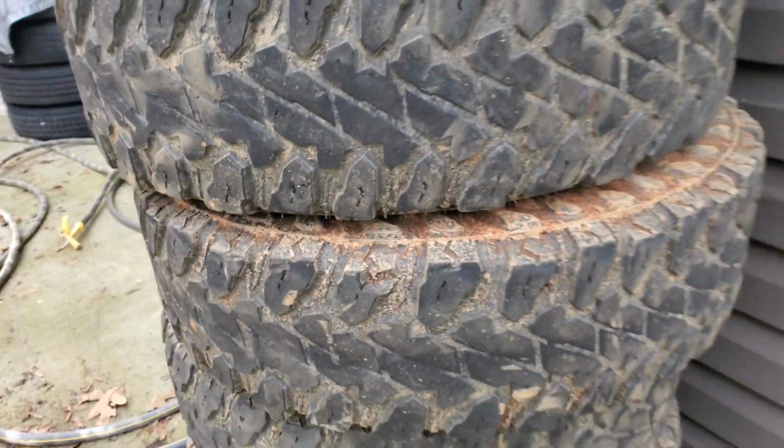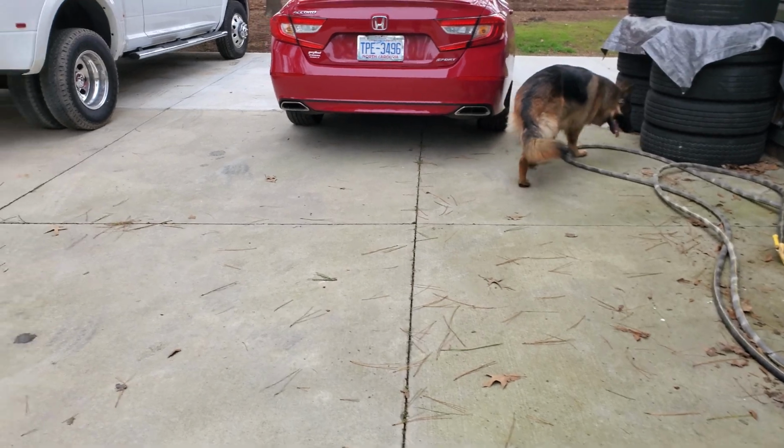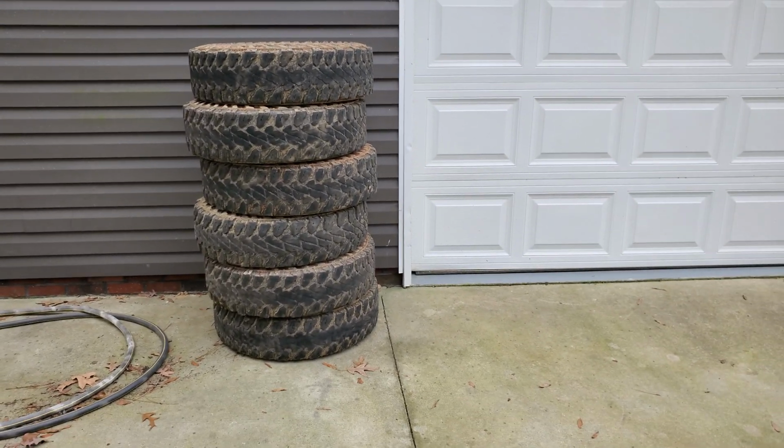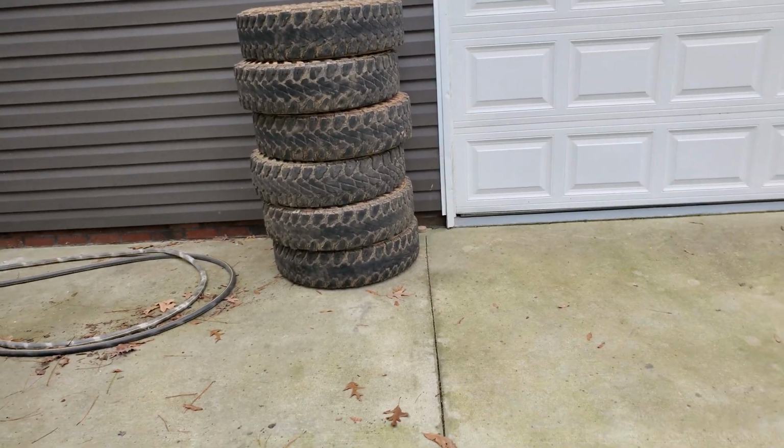So that's the fact that these tires do come apart, especially if you go like 75-80 miles an hour on them.